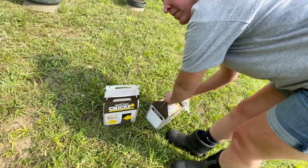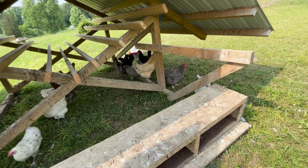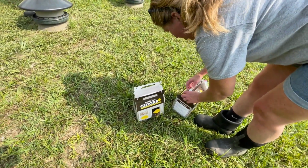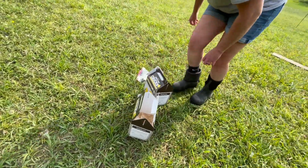What is happening over there? Probably one of them's laying an egg. That's their egg. Does that break them from the brooding cycle? If they're not brooding anymore, it might. I mean, you know what I'm saying? These are barred rocks. I want to see if there's any more.